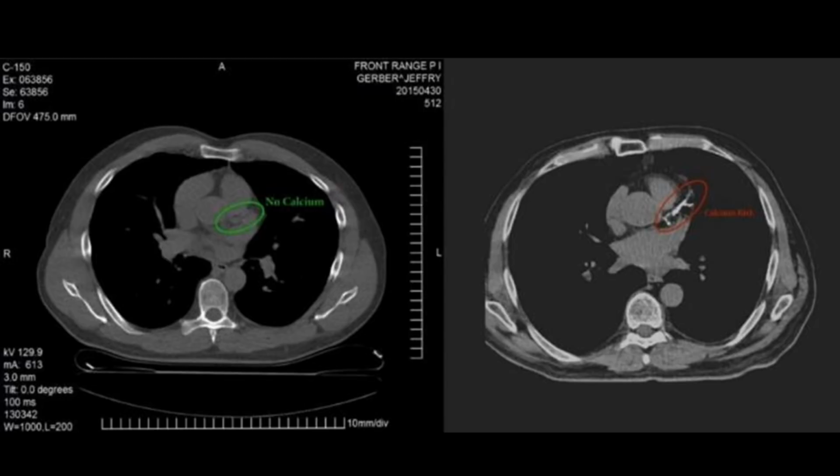On the right we see a stark contrast. There is a lot of calcium present, and this person will have a lot of vulnerable soft plaque, potentially actually blocking an artery and causing a heart attack. So this person is at high risk. And this is the beauty of the scan. It shows who is at high risk or who is at very low risk.